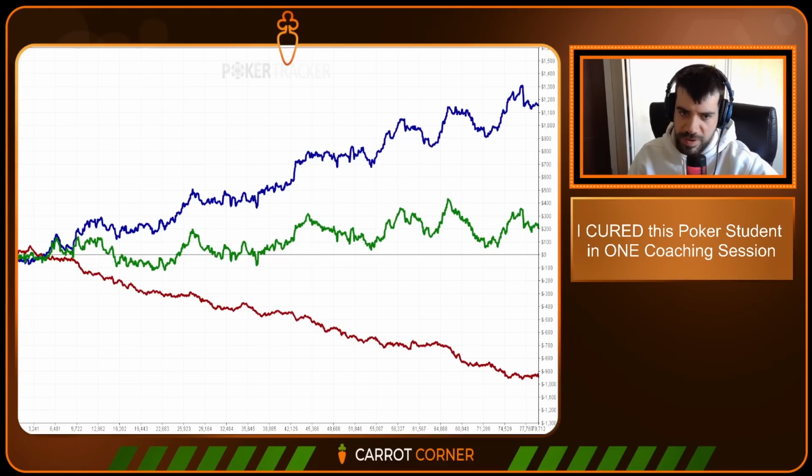As you can see, before we began coaching a couple of weeks ago, he was really struggling to get this red line off the ground. It was dragging down any profit the green line was really making, even though the blue line was quite healthy. That was happening more because the student was playing too tight, too passive.